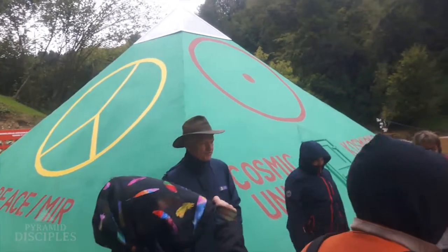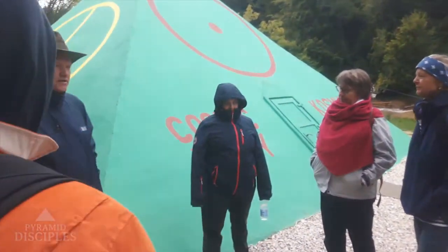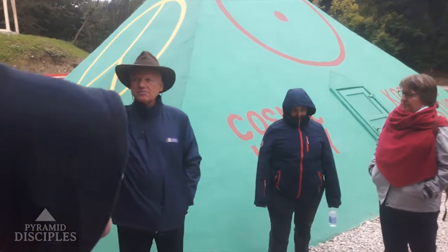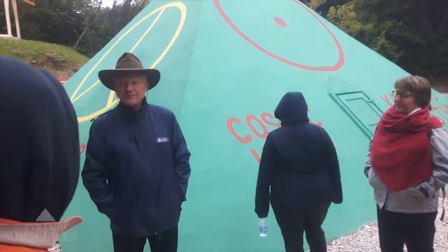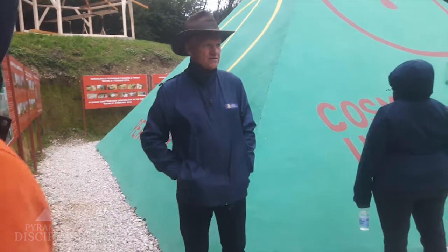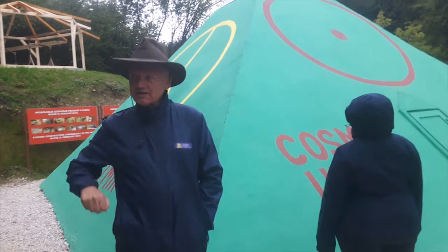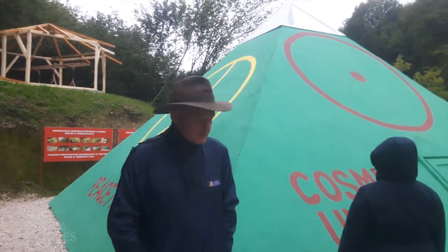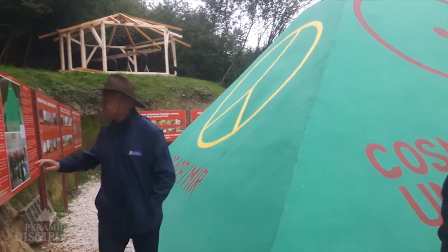In February of this year, this object was not here. It was just a piece of forest here. Then we started building the pyramid with no plans, just with what I had in my mind. So I was instructing my workers what they need to do. So we built this pyramid, and these are the principles that we use.